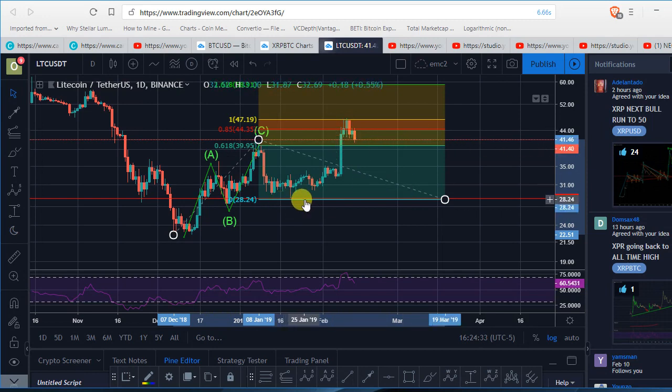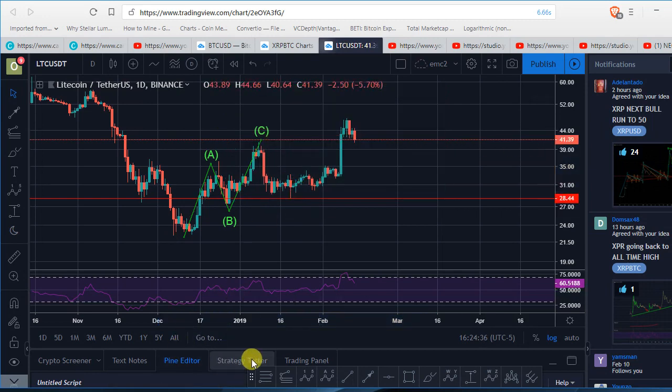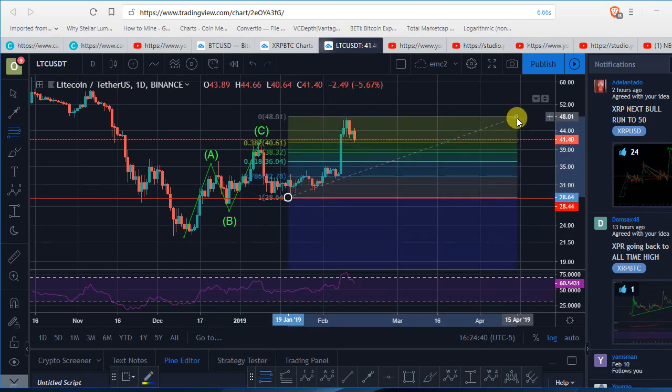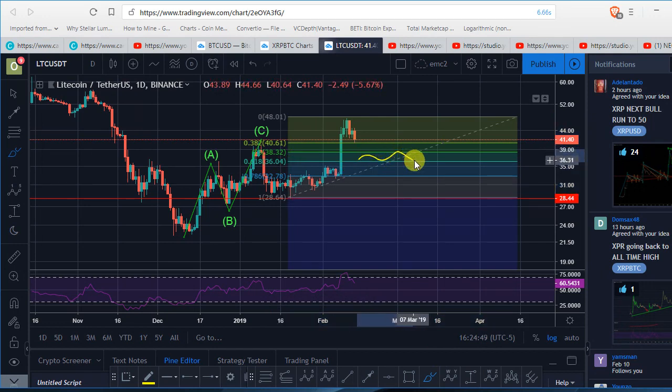So what we're anticipating now is that Litecoin will pull back to 0.618 to 50%, right, in this range. So that's roughly 36 to 38, give or take. So this area of accumulation, 36 to 38, could be the new level of 30 to 34. As you can see, we've been accumulating for like 2 to 4 weeks in this range of say 29 to 34.